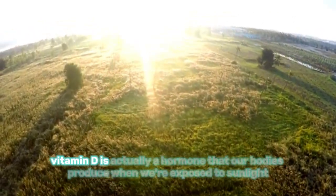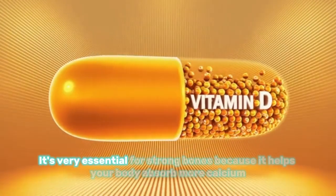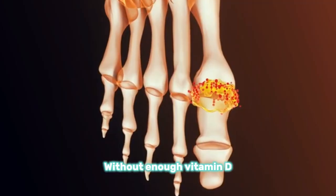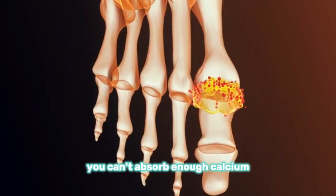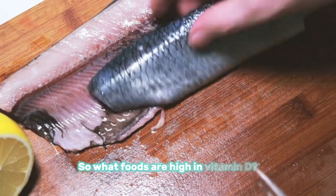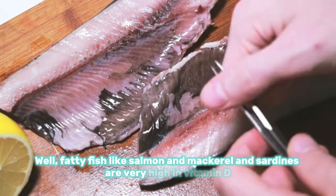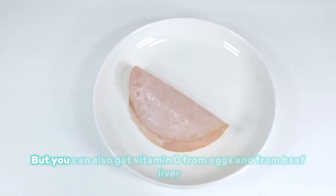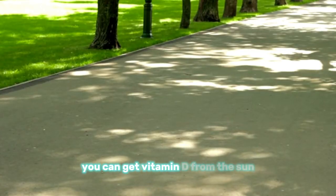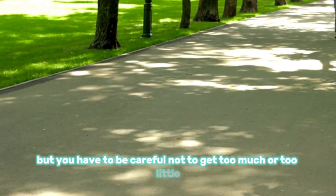Alright, the second nutrient is vitamin D. Now, vitamin D is actually a hormone that our bodies produce when we're exposed to sunlight. It's very essential for strong bones because it helps your body absorb more calcium. Without enough vitamin D, you can't absorb enough calcium, which can lead to bone loss. So what foods are high in vitamin D? Well, fatty fish like salmon, mackerel, and sardines are very high in vitamin D, but you can also get vitamin D from eggs and beef liver. And of course you can get vitamin D from the sun, but you have to be careful not to get too much or too little.